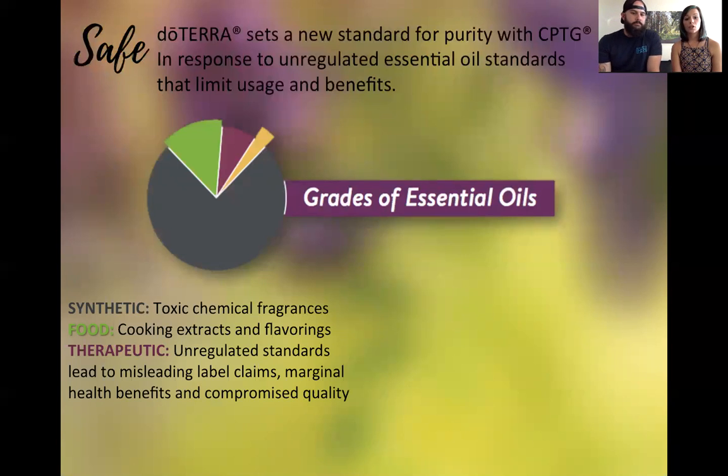Next, you have therapeutic grade. These are the ones that are found all over the place as well. As essential oils have gained popularity in the past few years, many companies have tried to jump on the bandwagon, and with good reason. It's a very great trend, if I do say so myself. However, as Michael mentioned earlier, the standards are very unregulated. This leads to misleading label claims because there really is no set standard.